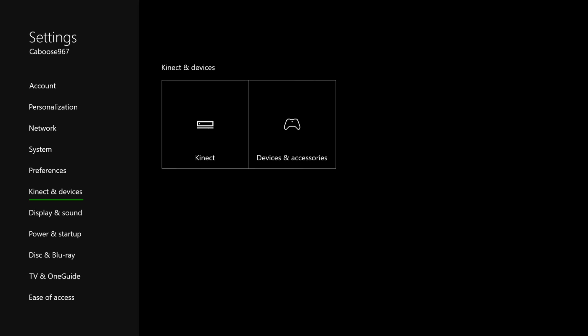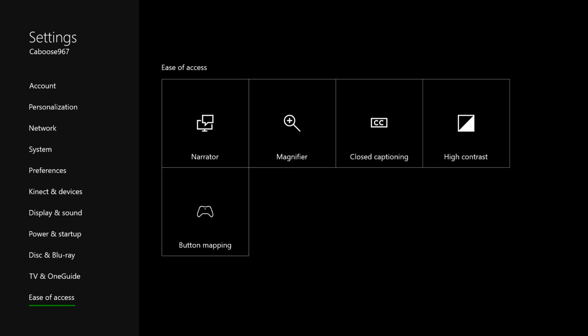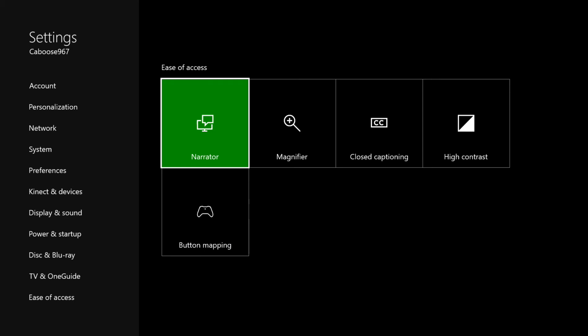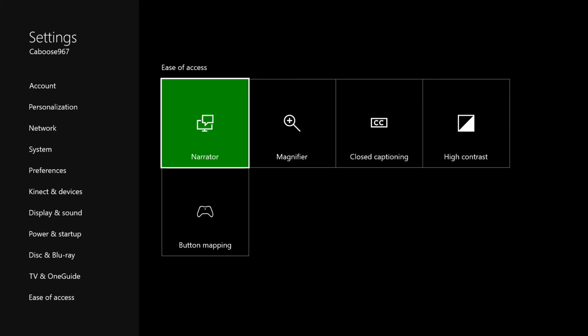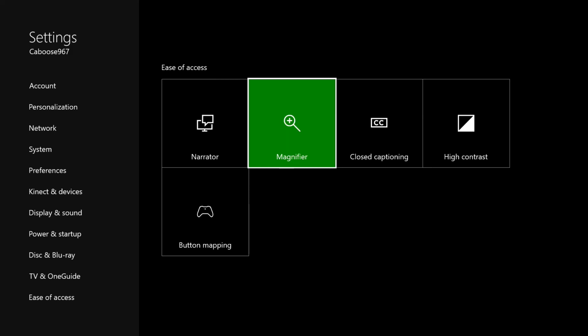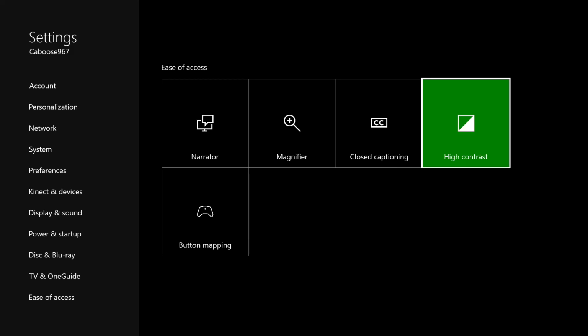Connect the Kinect is now gone. Nothing's new here, it's just in a different area. They added accessibility and ease of use stuff: narrator in the game in here, and magnifier. Was high contrast in there? I don't know, but that stuff's there.